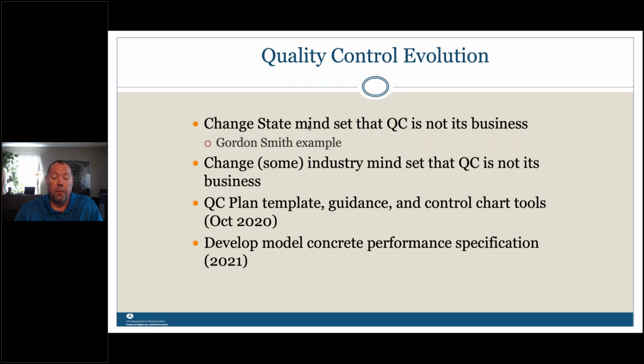And I'll say the Gordon Smith example. Gordon and I were on an agenda in Texas together a few years ago, and Gordon was ahead of me, and he stood up in front of the group, and there were maybe a dozen state DOT reps in that audience. Gordon asked, what's the single most important thing for quality of concrete pavement? And again, as you heard, Gordon is a very long-term, experienced, knowledgeable person in the concrete paving business. His answer was the consistent operation of the paver.